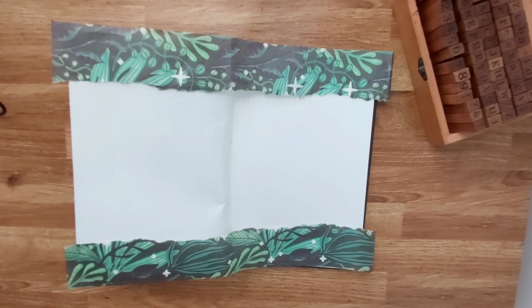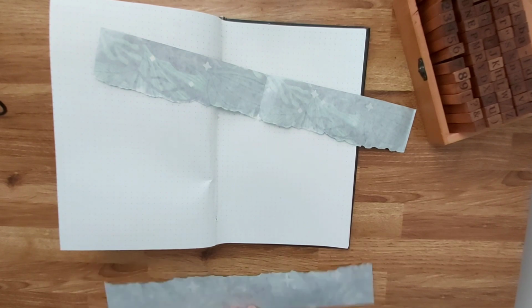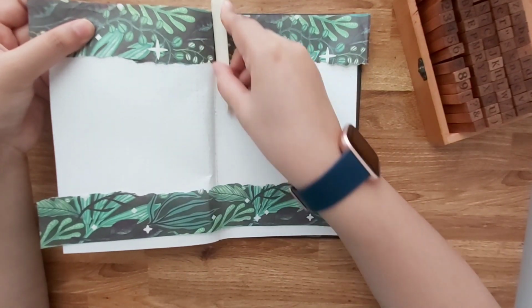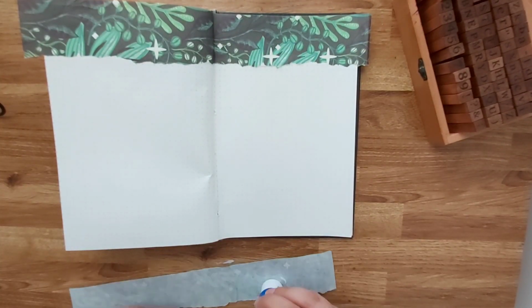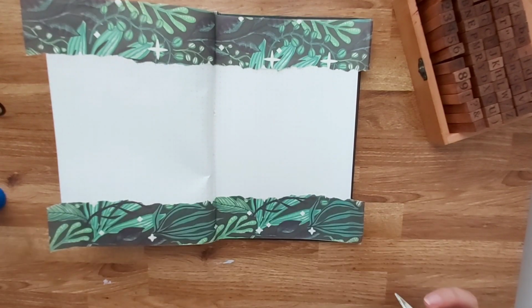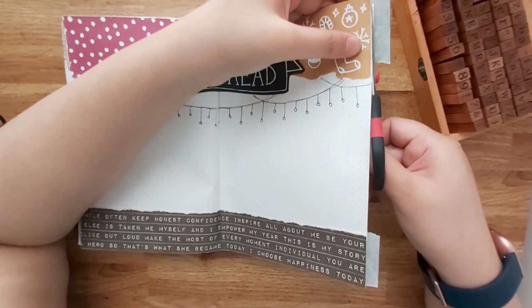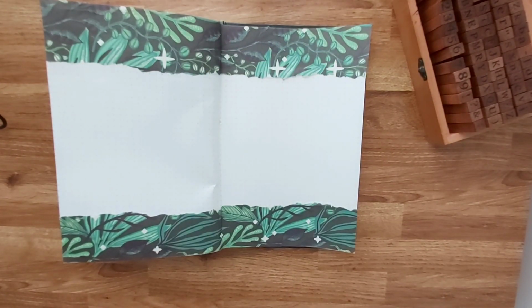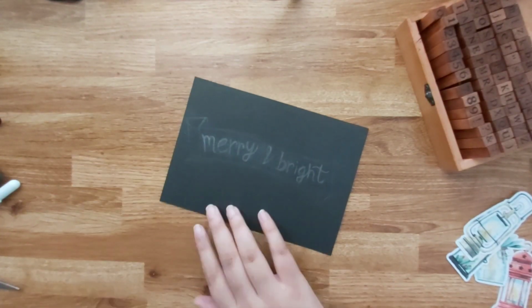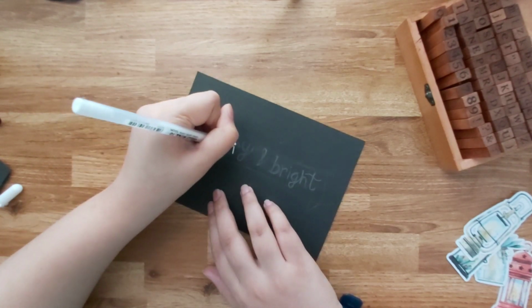Anyway, here we are on the next spread, and this is the Merry and Bright Readathon spread. We'll leave a link to the announcement video down below. You can still participate. I think it starts on the 9th of December, which is tomorrow now that I'm recording this, because I'm so late and I'm just procrastinating on this voiceover. So yes, sorry for the late video, guys. But I'm just writing down Merry and Bright on the black paper.